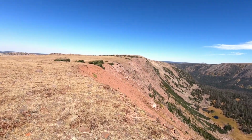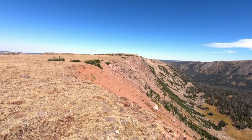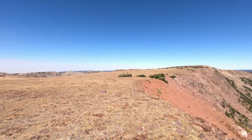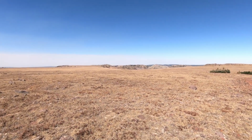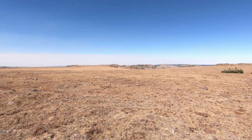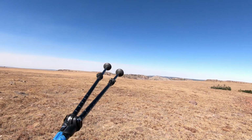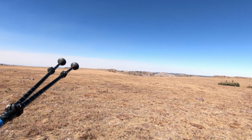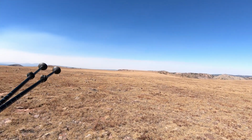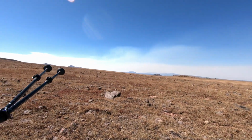Well, I veered quite a bit from where I originally had planned, just because I wanted to see. I didn't realize I'd be able to see so much from up here. So, let's see. Right there, that's the ridge that I came up, and down, and all the way around the other side there, and then across to here.